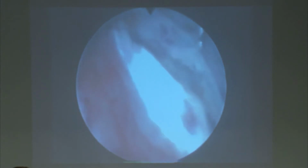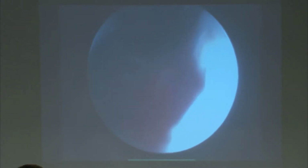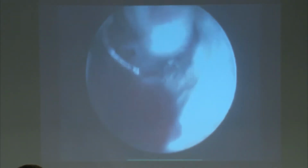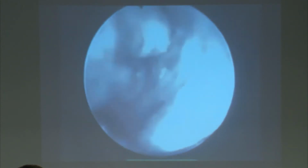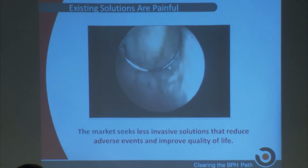This is traumatic. It requires general anesthesia and a few days in hospital. It takes a long time to recover. And the biggest problem is that it causes long-term complications, including a high risk for sexual dysfunction. So what man wants that?